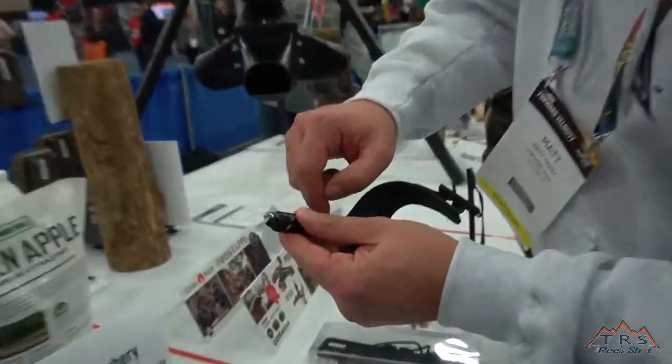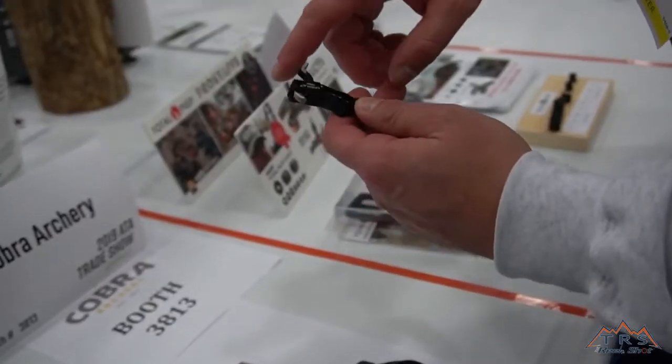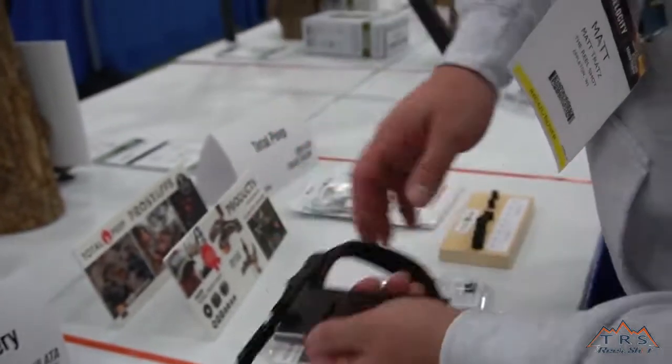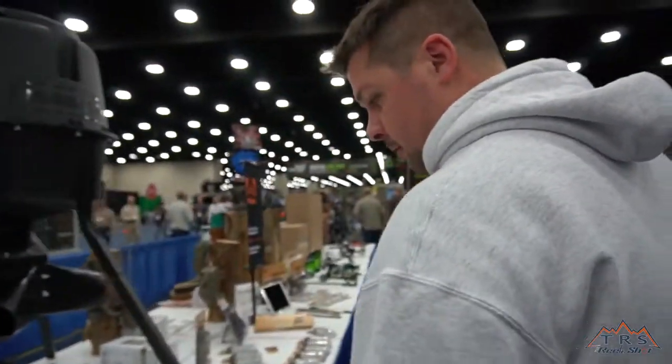They got the single caliper. They got a dual caliper release. They got the Heartland Bowhunter. This is one of, I think they call it the Premier or the Elite Edition. It's a hook style release. Comes with a couple different trigger options. Speed buckle, the ability to lock it back in place. Cobra is a new one to watch for 2019.